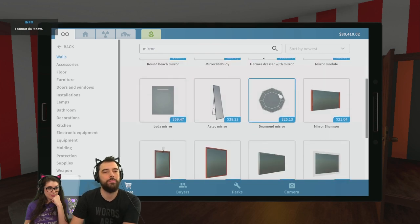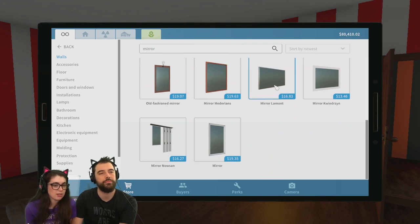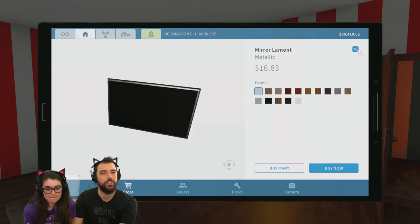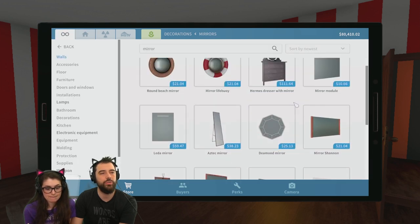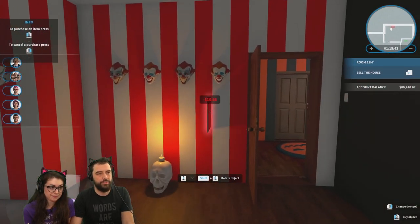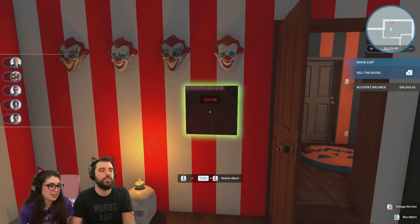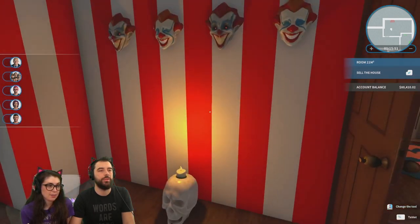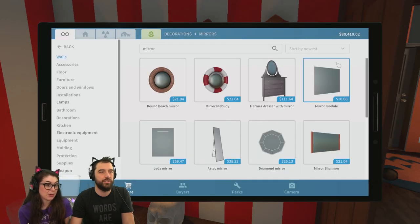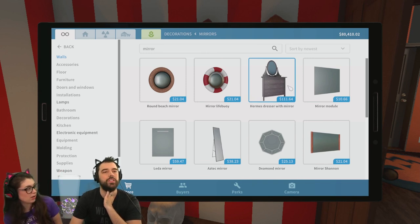Maybe we could do, I think a bunch of different sizes would be the creepiest, kind of mix and match on the walls. We could just do these. But I guess the thing is before you put it there, boom, boom, boom, kind of random. We could put clowns and mirrors everywhere, or we could have the clown section of the wall and then the mirror section of the wall. You know what I mean.